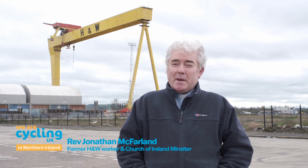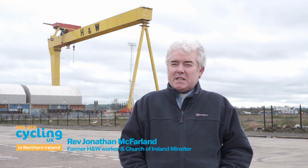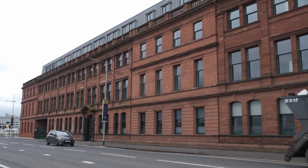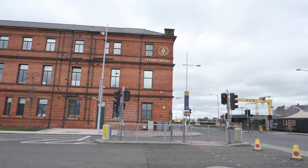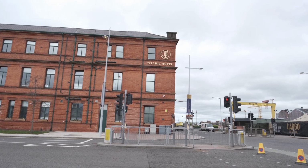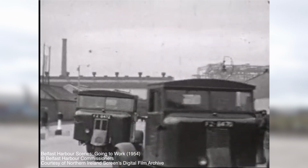This is a special place for me because I haven't actually stood on this spot since 1994. I used to work in the shipyard. In fact, I served my time in the shipyard. I was an apprentice from 1986 till 1990, and then I was a planner for 4 years after that. I was in the drawing office to start off with, which is now the Titanic Hotel. And then I went to the manufacturing shops, which are no longer here. They're all gone. But back in the day, we seen 12 ships being built here.